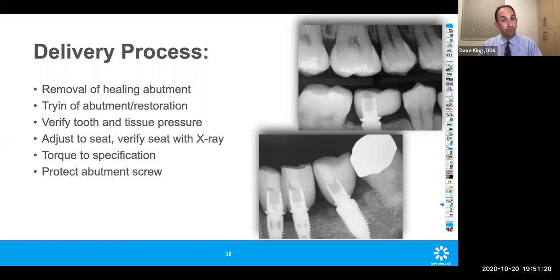If you feel like you can still restore the implant at that appointment, great. If not, we may need to do a little more tissue forming. So numb the patient up, remove the excess tissue, put the healing abutment back on, wait a couple of weeks. So remove the healing abutment, try in the abutment restoration, verify the tooth and tissue pressure. And this is one of the interesting things about implants. It's different, implant crowns, I should say.